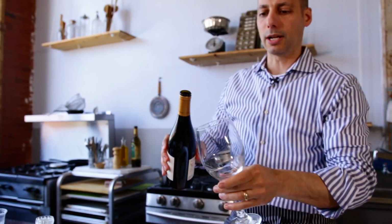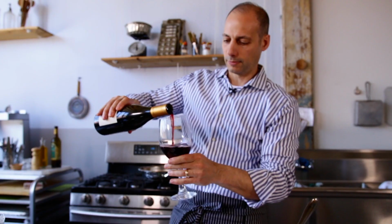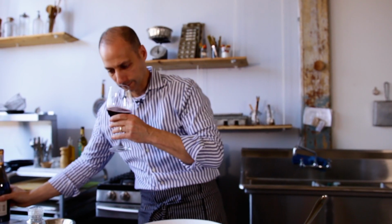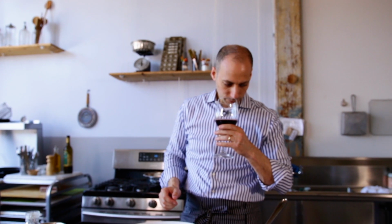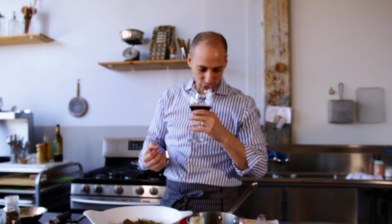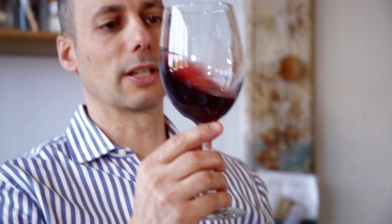Okay, let's see what we got here, folks. Whoa, very nice. Premium wine. No pesticides, no artificial acids in this. You can smell it very good. Look at the legs on this baby. Wow. A serious Pinot Noir.